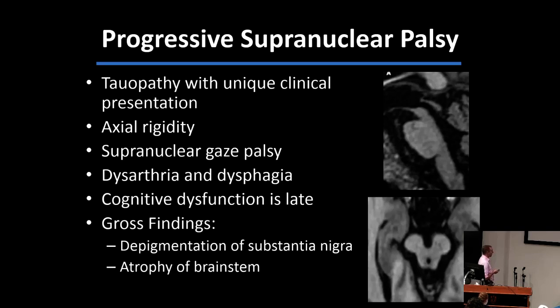Grossly, you see depigmentation of the substantia nigra. And then imaging, there are some very characteristic findings. This is the penguin or butterfly sign, or not butterfly, sorry. Hummingbird, yeah. It looks like the head of a hummingbird with its little beak. So that's due to atrophy of the posterior side of the brainstem. And then what sign is this? Yeah, Mickey Mouse sign. And it looks that way because you have atrophy of the posterior side.